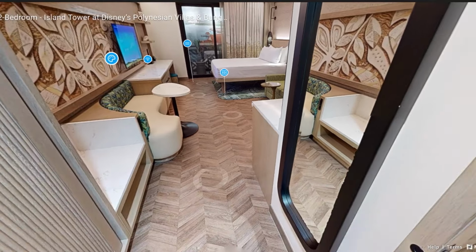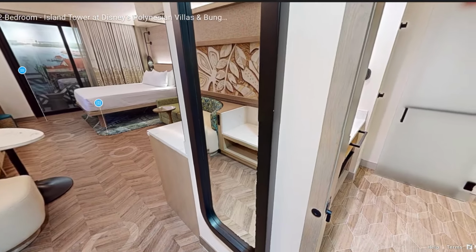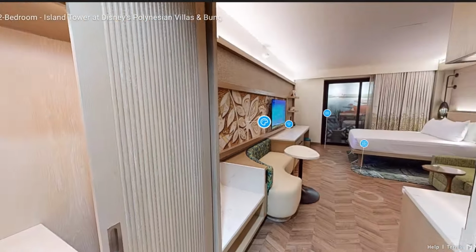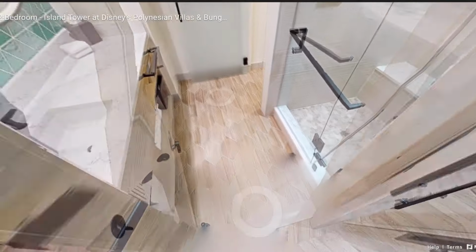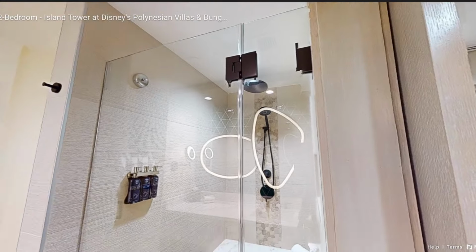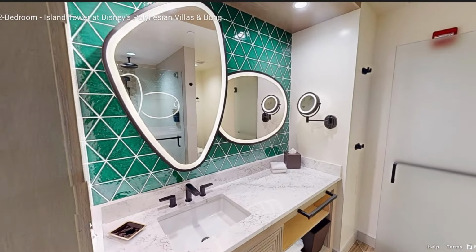I like the overview. You got a full length mirror over here, and you got your closet and safe over here. And here is the bathroom. I really like the bathroom. This beautiful big walk-in shower. Fantastic. There's only one sink here, but that's fine.